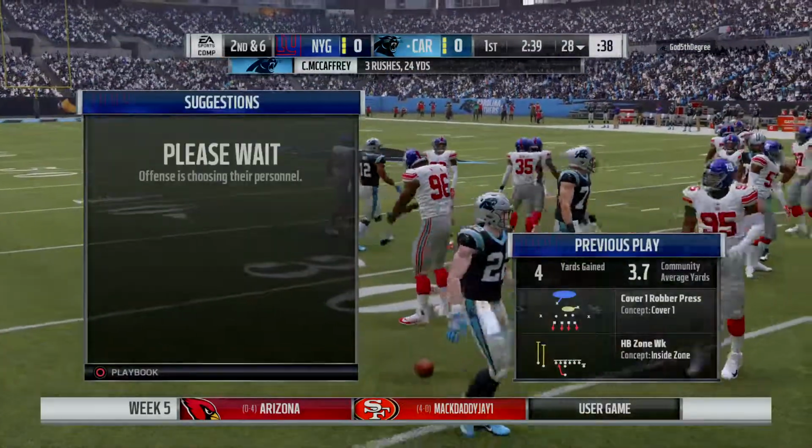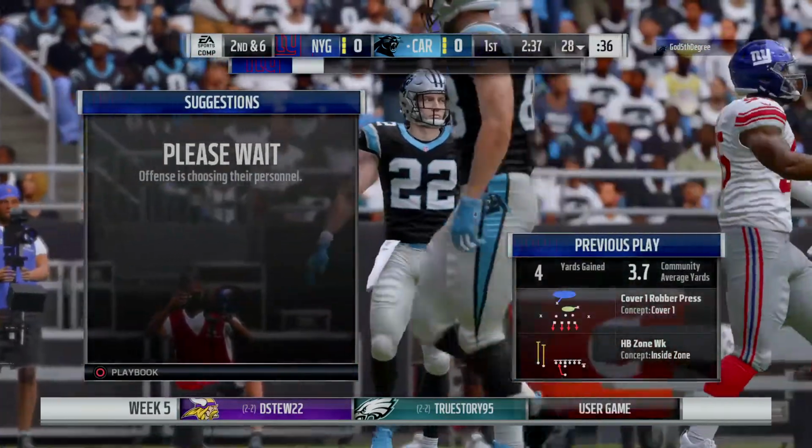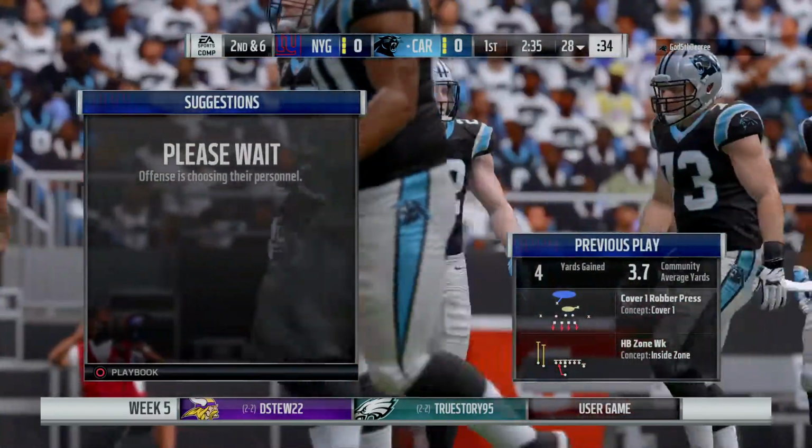And he'll take it ahead to the 28-yard line. Call it a gain of 4 on 1st, and that'll make it 2nd down.